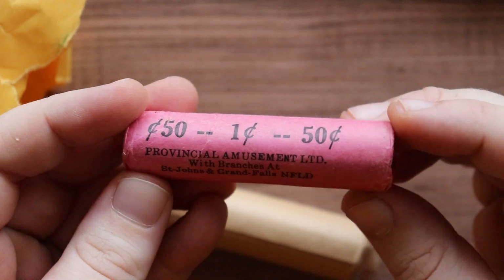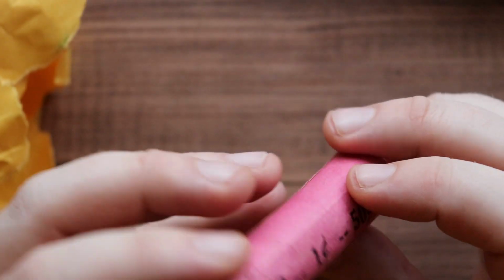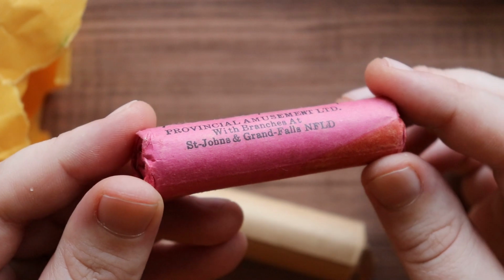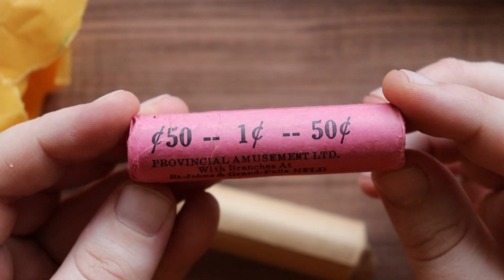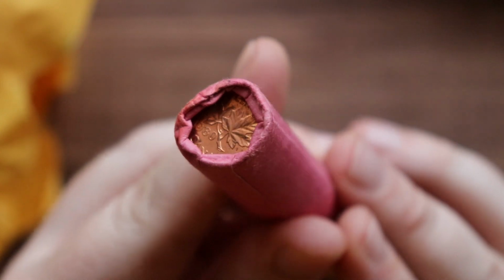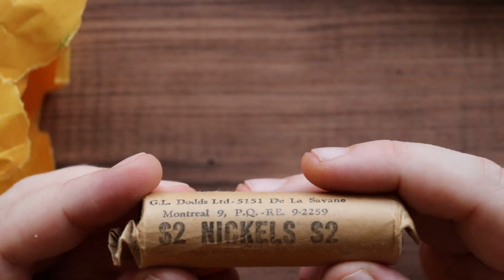Got a few more little goodies in here. A few more rolls of pennies here, it looks like. Provincial Amusement Limited, St. John's and Grand Falls, Newfoundland. There might be some spoilers here as I'm opening these rolls about where they're coming from. But that is an oldie right there. 1980. Some of these might be good to check for errors too. You know, you might be able to find a clip planchet in one of those uncirculated rolls. You never know if you find an error coin in one of those.